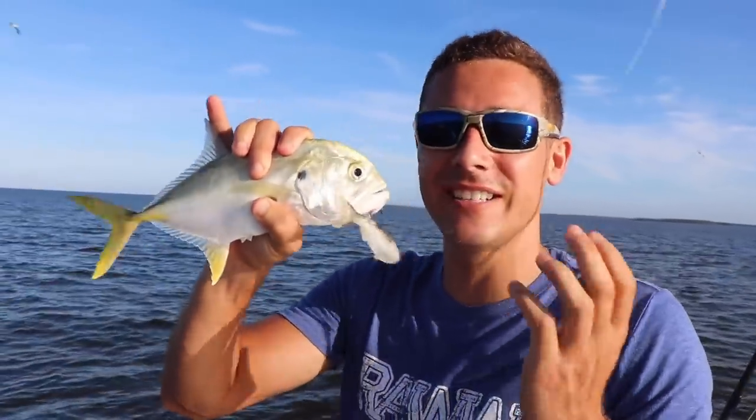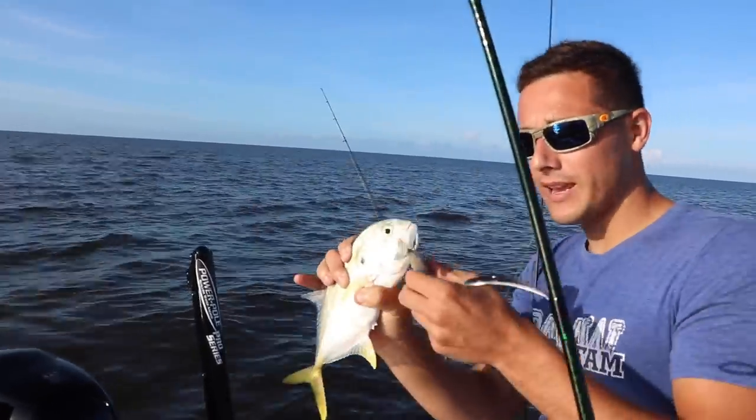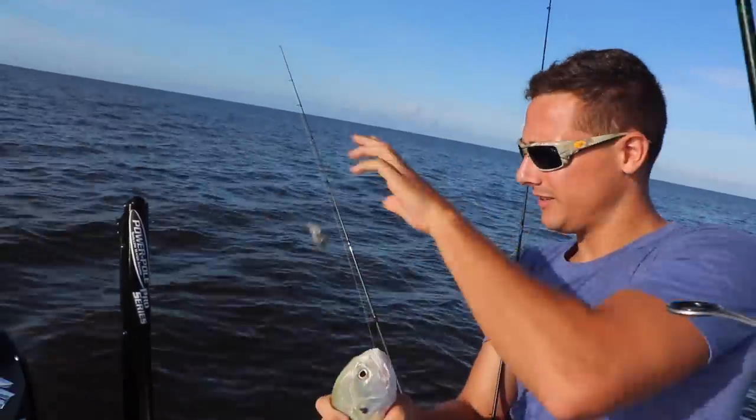That is a little grunt. This is a Jack Crevalle, and we're gonna put him in the live well. Come on. This is bait right here. Now, we have this little live target lure right there. We're gonna take that out. Come on. Here we go.